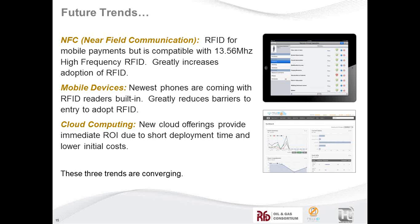From our experience, some of the big barriers to entry before were mobile devices. You had to buy a big rugged device to be able to read an RFID tag that has an RFID reader built in. Now, with the new phones, they come with what's called near field communication. That's a type of RFID. It's high frequency RFID. And quite interesting, a lot of new harnesses that are being built come with high-frequency RFID tags built into them. So what does this mean?